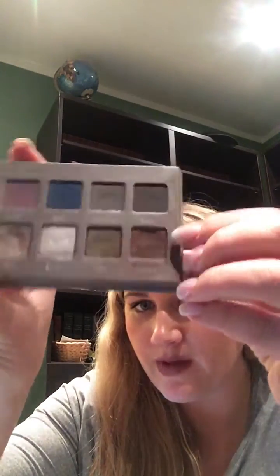Then in this one, I have the shadow Cocoa that I'm going to work on. A shimmery dark brown, which is really pretty on my eyes. So I kind of alternate between putting Sable and Cocoa in the outer corner and in the crease. So it looks really, really nice.